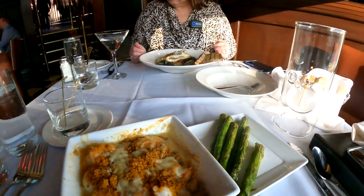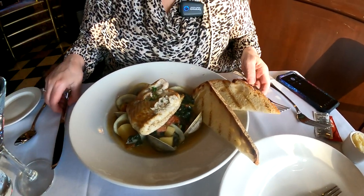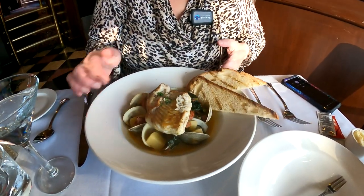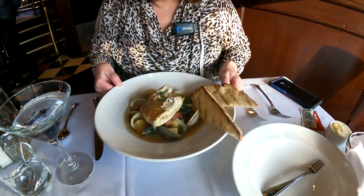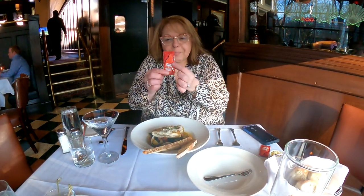So our entrees have arrived. And Nadia has this beautiful sole, and they folded it over. That's interesting, with some little necks and the potatoes and kale inside. Is that chorizo too? Or it looks like linguica. It looks like it might be a little linguica in there. That's very nice. And you're going to go with Frank's?